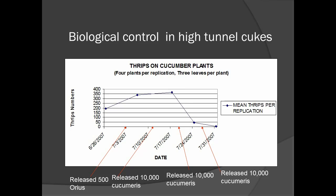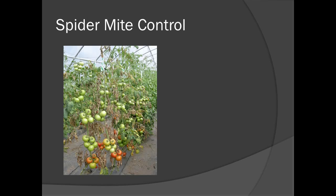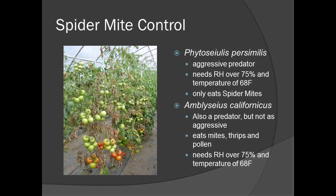Here's just another example, biological control of thrips on cucumbers, where he released the predators there. Within a 20-day window, he had that population pretty well under control. We can also control spider mites with biologicals. Again, we got to watch our environment, and then we got to select the ones of the pests that we're wanting that pest to control.